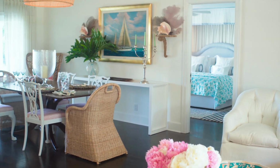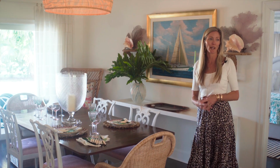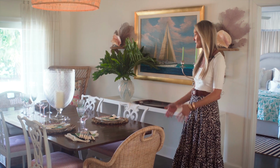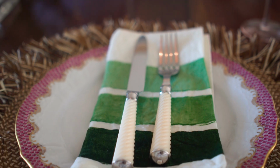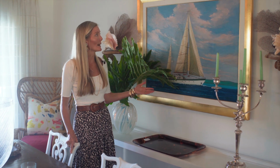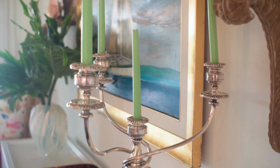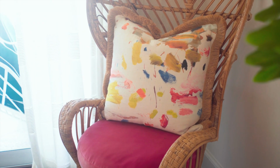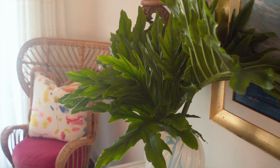We're gonna flow right into our dining room. We love how it is connected to the living room. When we're entertaining, we like to have cocktails here and then come into the dining room for a casual but a little bit elevated dining experience. I found this painting from another estate sale and I thought the colors were great. My husband and I love to boat and be on the water. I do buy a lot of my stuff personally at estate sales, consignment shops, online, secondhand, because it usually has a little bit more character than mass-produced pieces, as well as they're more budget conscious.